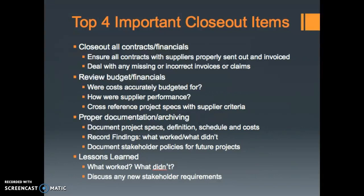Number two, review budget financials. Were costs accurately budgeted for? How was the supplier performance? Then we would at this time cross-reference project specs with supplier criteria.